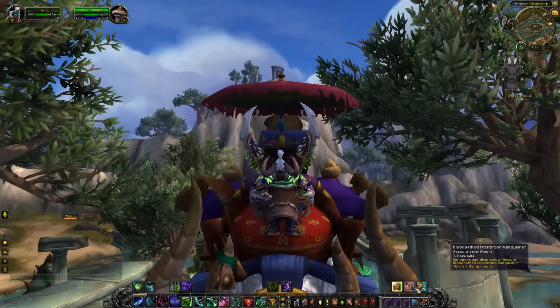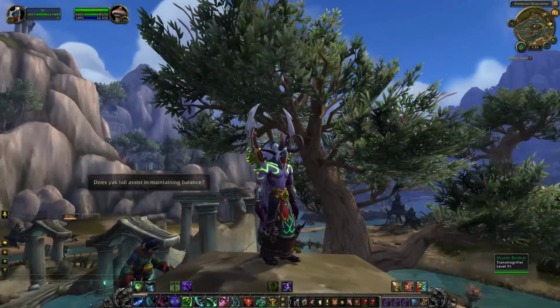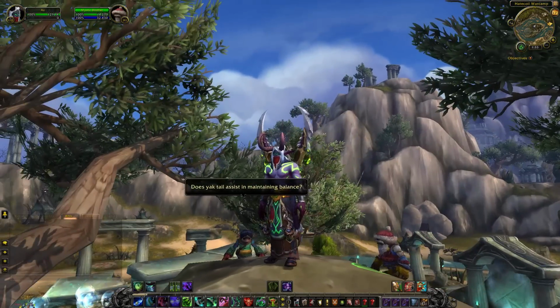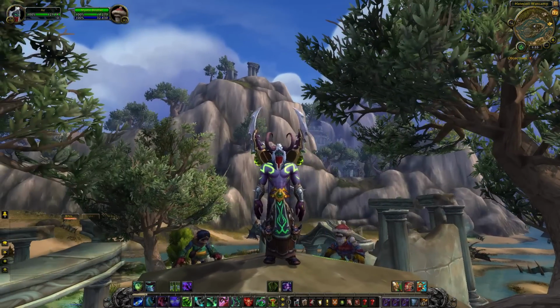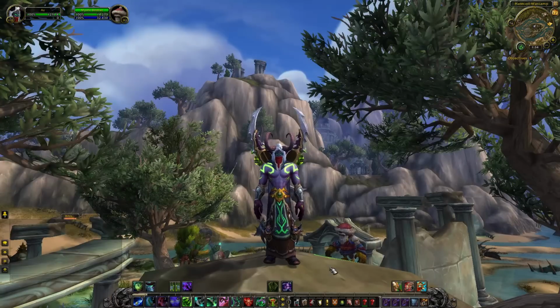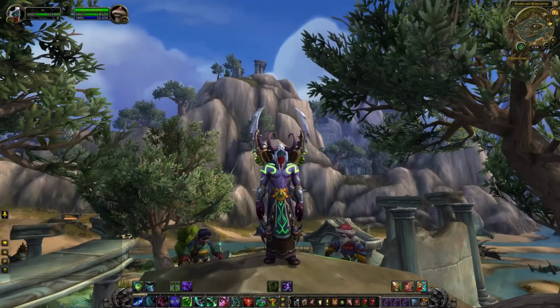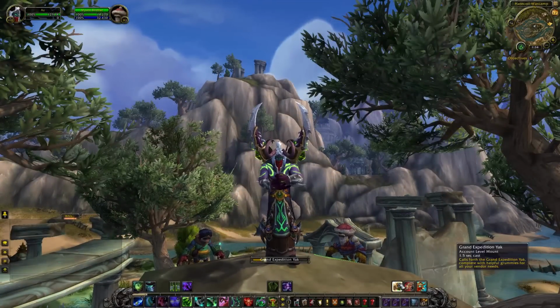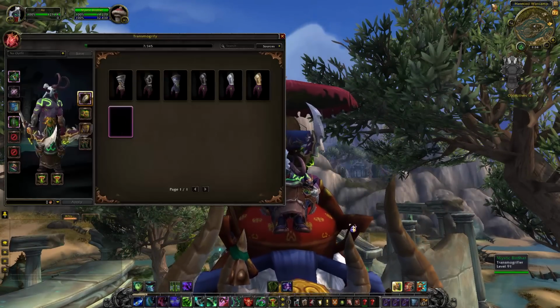If I was to shut down the tab, just jump off the mount for a second, there we go. Even though my boots are clipping right through, in actual fact, everything's clipping right through. Hopefully, they'll get those changed before the release of Legion. But that's not all. If I was to get back onto the mount and go to the Transmog tab once again, there is something else here.